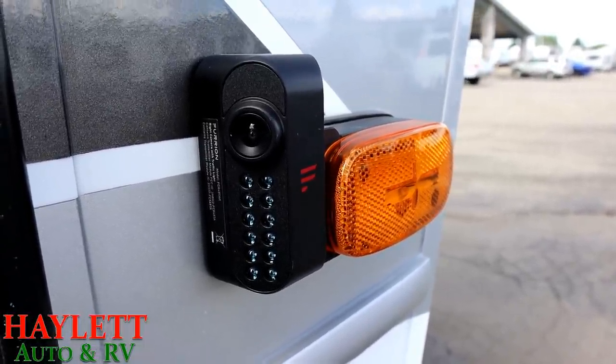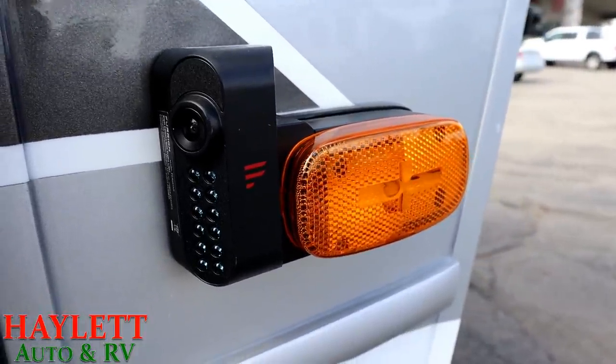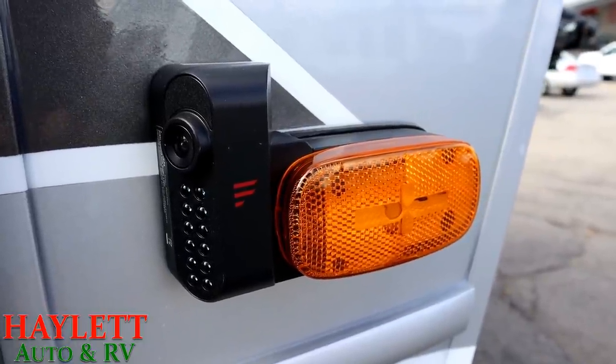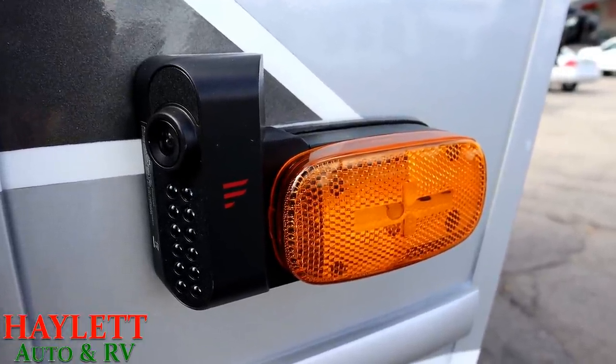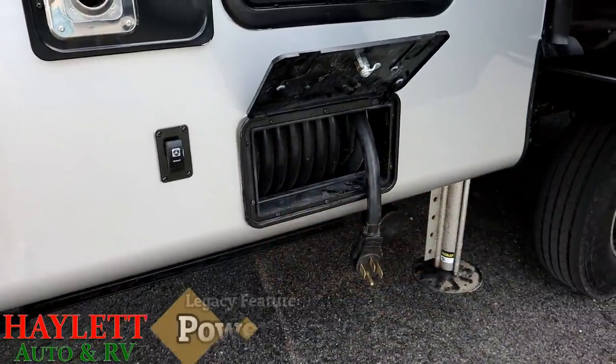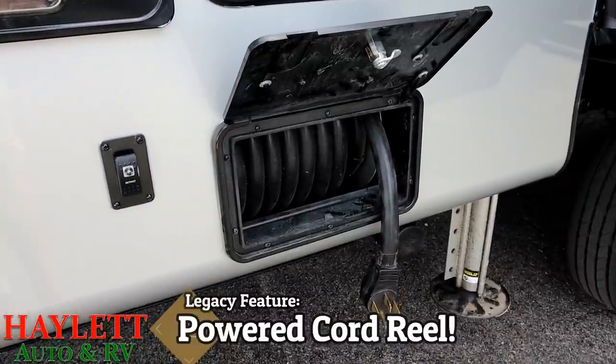But another thing here is campsite security. You can keep that monitor in your bedroom. You hear a funky sound at night, you can have a pretty good peek around your RV without ever even opening a window and alerting someone basically to your presence.